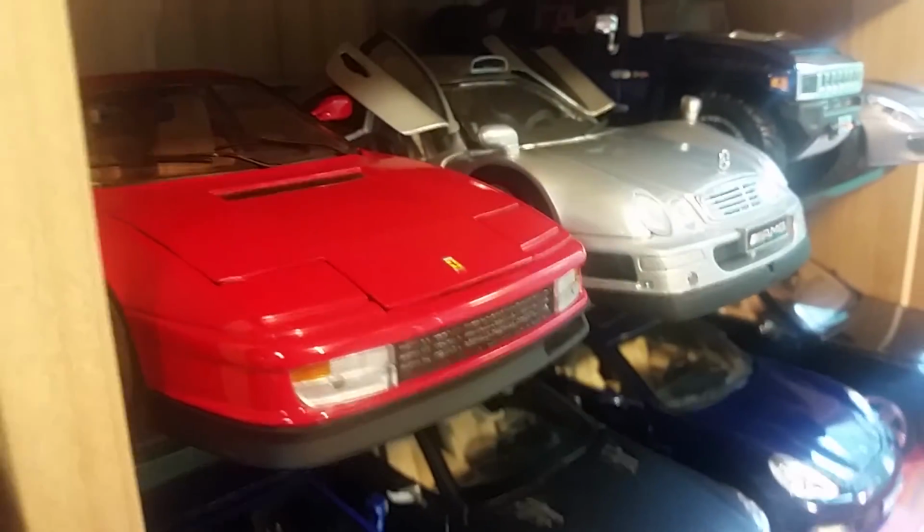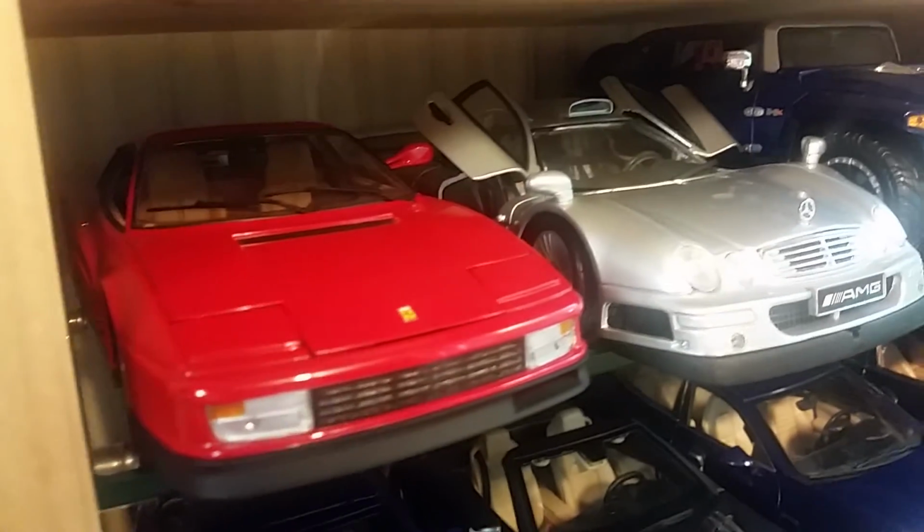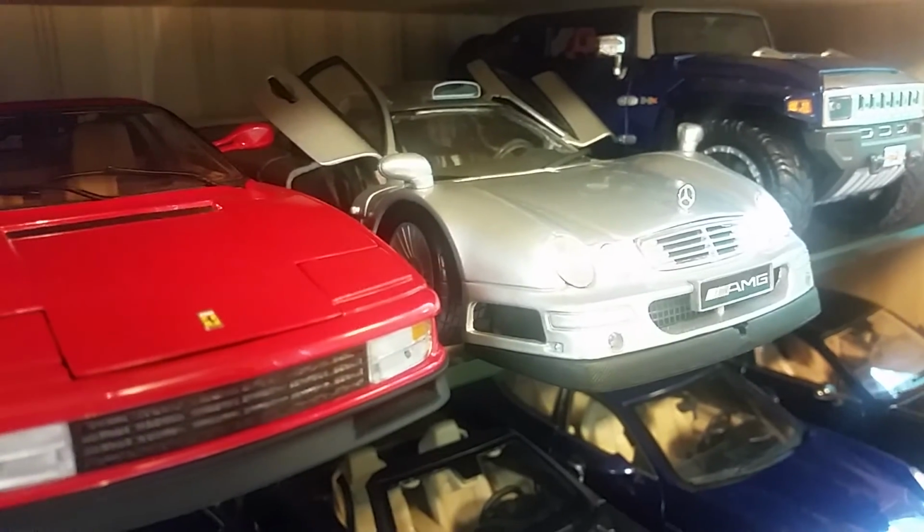And then, well, these two cars right here, I haven't really bought them myself. These were in the storage room, probably my dad's once. The Ferrari Testarossa by Hot Wheels Elite, and the Mercedes-Benz CLK GTR by Maisto. So here's my collection. This row, this row, this row, and this row, and that row, and a couple of 1:24s, miniatures, and well, stuff like that.